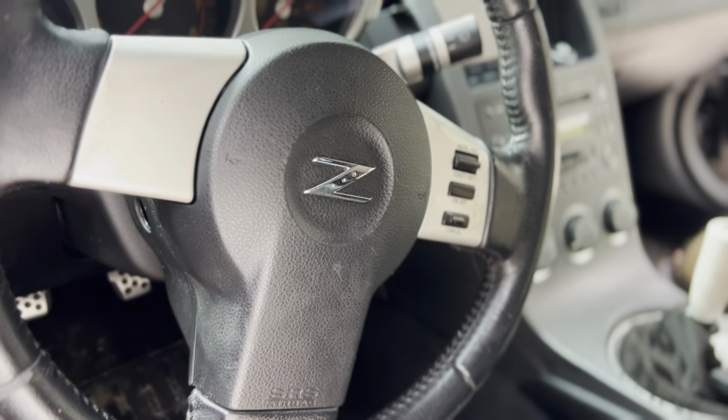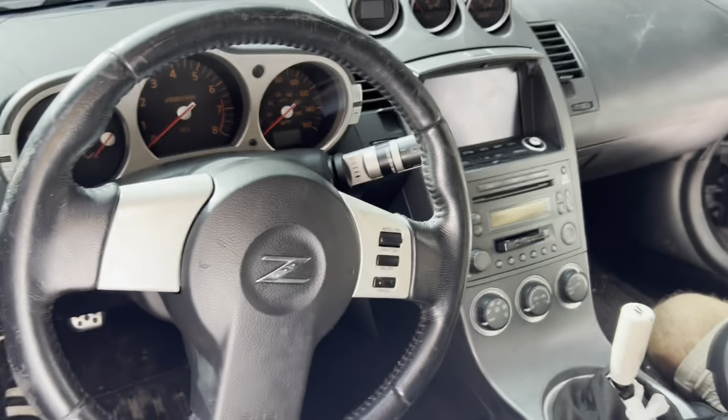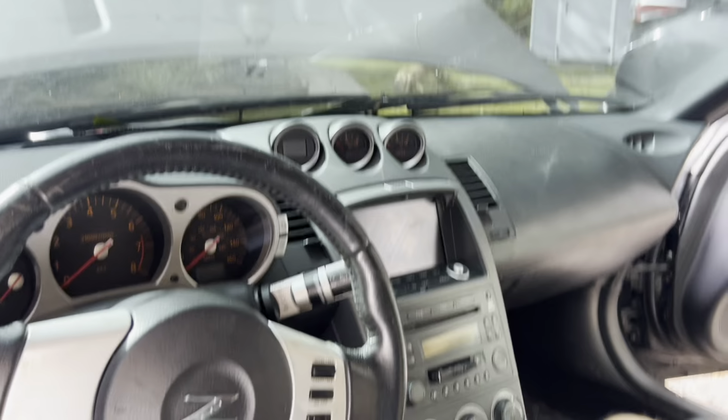Wow, this looks brand new. All right, interior of Z looking good.